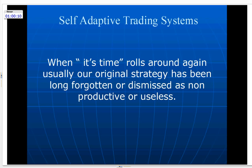When its time rolls around again, usually our original strategy has been long forgotten or dismissed as non-productive or useless, when in fact it has come back into favor and is working fairly well. So it makes it a little bit difficult to manage a system. This is probably the biggest knock on systems, the consistency between various systems and various market conditions, depending on the situation in the active market itself.